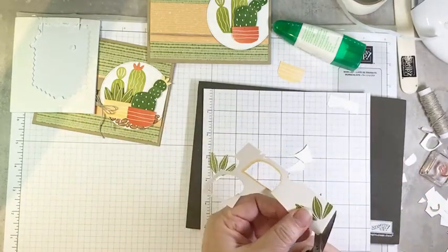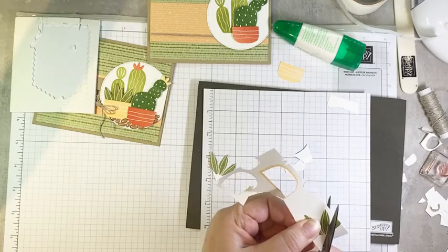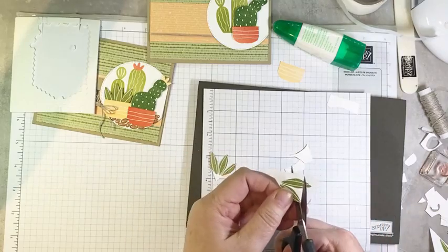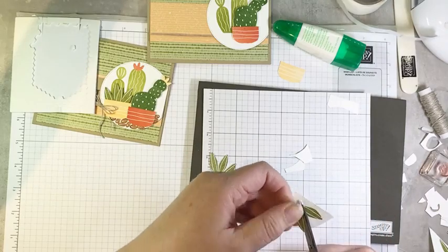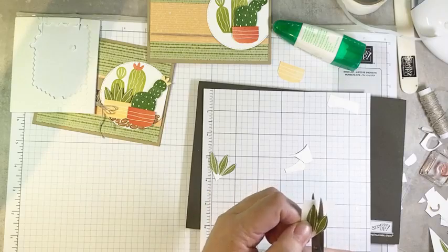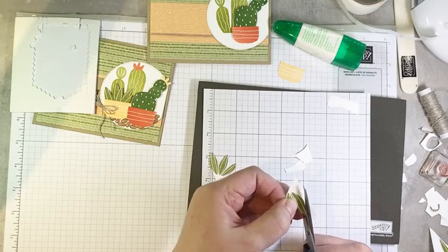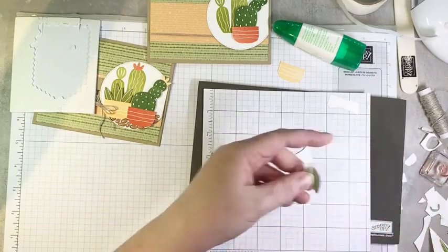Okay, and then we're going to cut these 2. I'm not going to worry about that 3rd leaf. I'm just going to cut these guys off. Get rid of all that excess. These are super easy and quick to cut. You don't have to be super careful. They're really solid images as well, so it's easy to see where the edge of the image is.